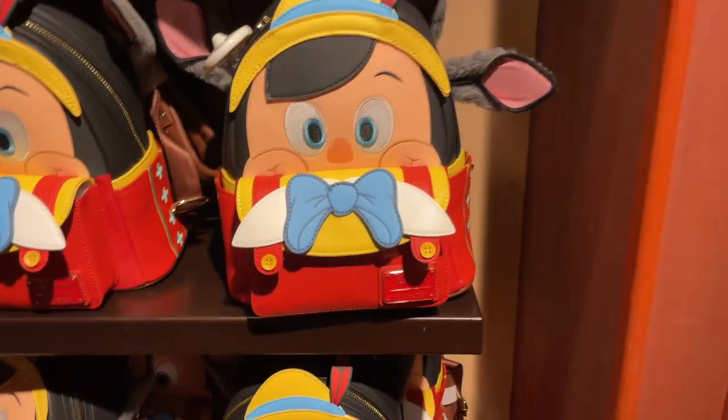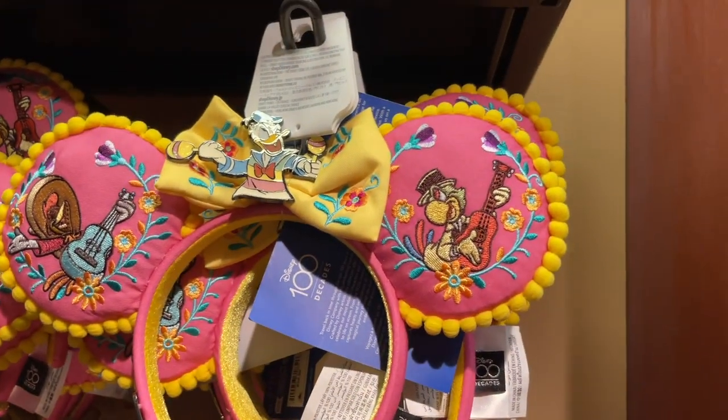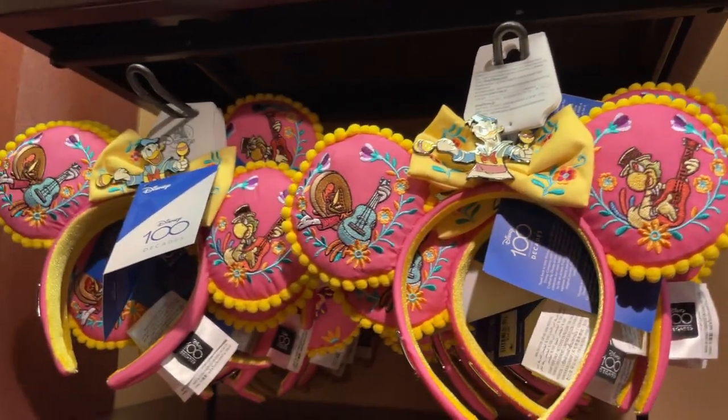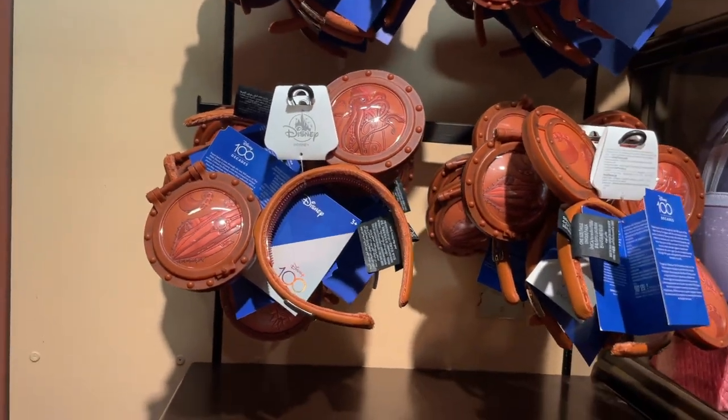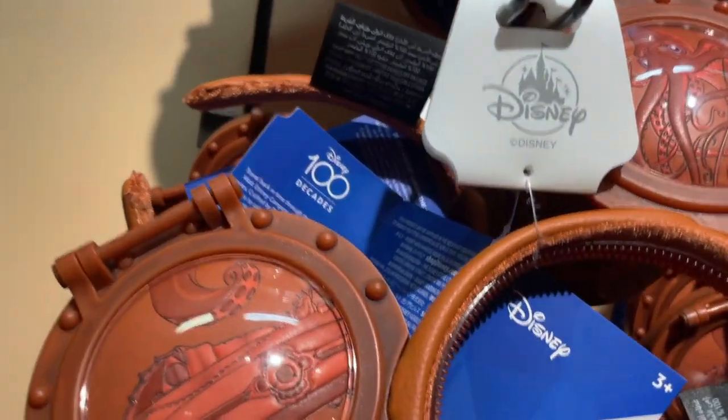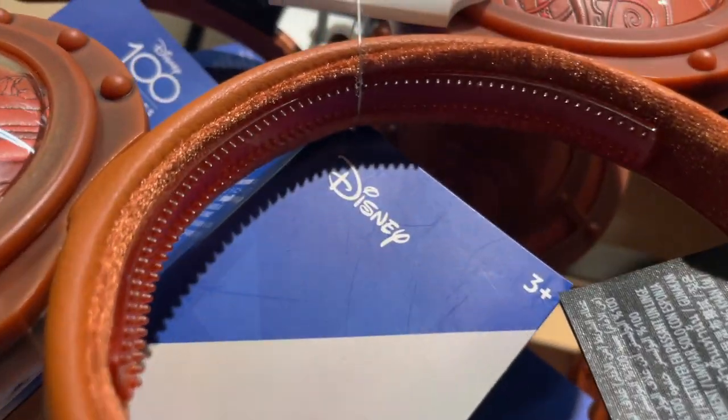How cute. You know, Pinocchio's eyes are like a little scary, I feel like. But these Three Caballeros ears are literally so adorable. 20,000 Leagues Under the Sea ears. Those are pretty cool. These ones have the little fork things for your hair, like the headband fork thing, so it doesn't slide off your head.